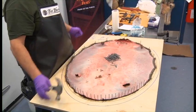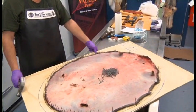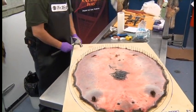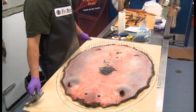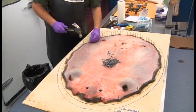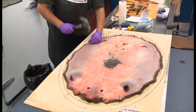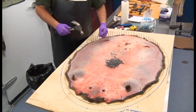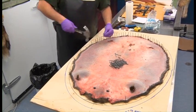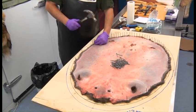You can take your board as well, and you can turn it around so that you're not leaning around it. If you're over it, it makes it a little easier on your back again. And this is a better way of doing it. On my beaver boards at home, I can't do this because they're in a frame, but I just walk around my table as I'm nailing it.